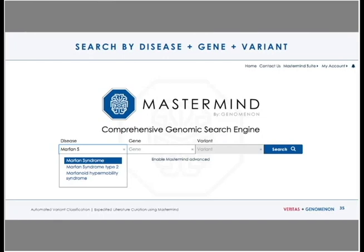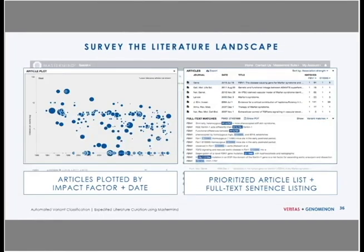how many times each of those papers have described that variant, what diseases are also co-mentioned and highlighted in those references, and then which of those papers is most likely to be relevant to the curation at hand. And that's what I want to spend most of my portion of this talk describing. A couple of slides here take you a bit deeper into the Mastermind software.